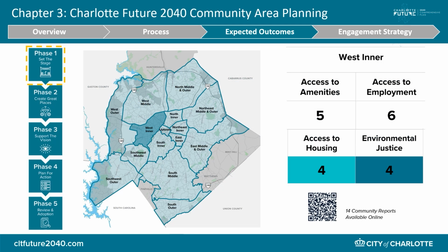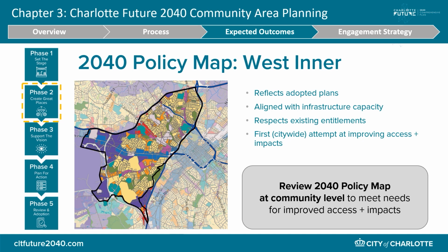This is an example of Phase 1 for the West Inner Geography. Using the Equitable Growth Framework measures, the greatest needs for this community is to provide better access to housing choices and reduced environmental impacts. With those needs in mind, in Phase 2, we'll review the place type designations within the 2040 policy map for the West Inner Geography.